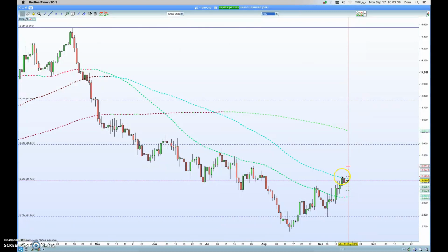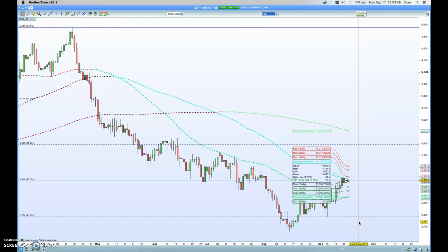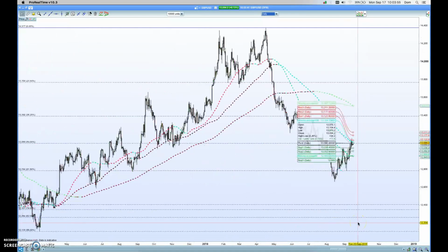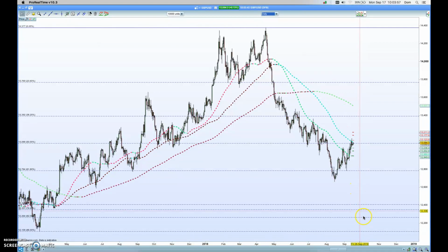If this resistance holds, there's also a moving average, a 100-day moving average, providing some resistance. If this resistance does hold, then the next move will be at least down to 128, 127, possibly 126, making a new low, which would take us right down as a beautiful swing trade down into my fib zone, down to around 122. So that is one to look out for.